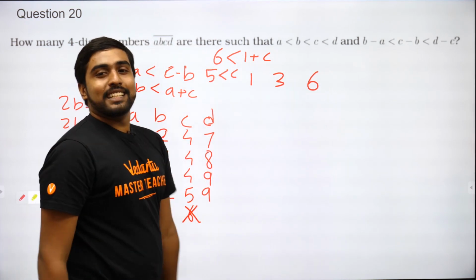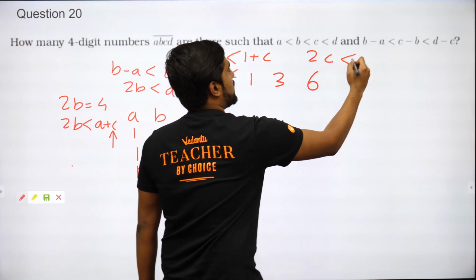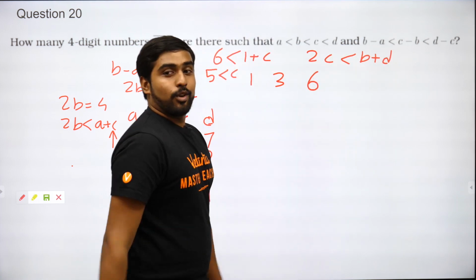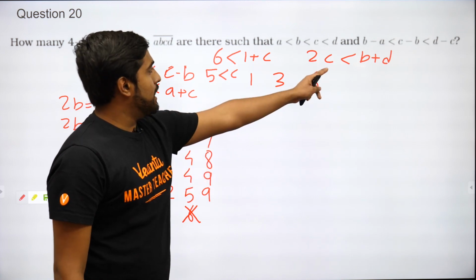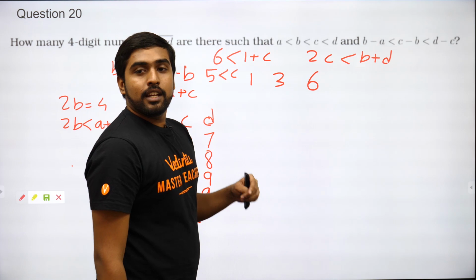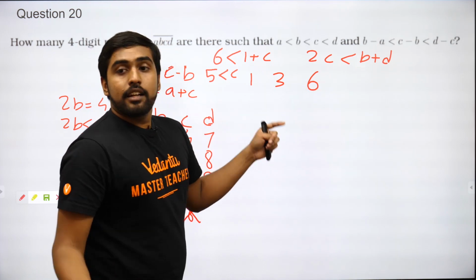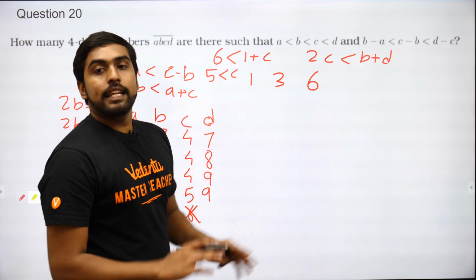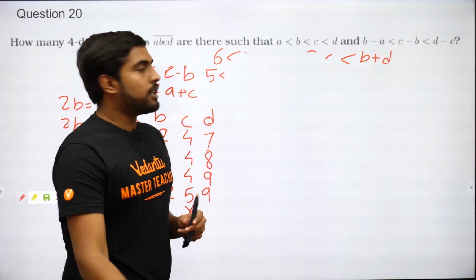Okay, now comes the second condition. The second condition states that 2C should be less than B plus D. What is 2C over here? 2C is 12, and 12 should be less than B plus D. So what is the maximum value of D? The maximum value of D is 9. So what is 9 plus 3? It is 12. So it will never be possible that 1 and 3 will yield any solution. We can directly remove this solution.